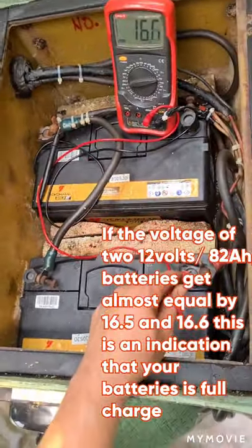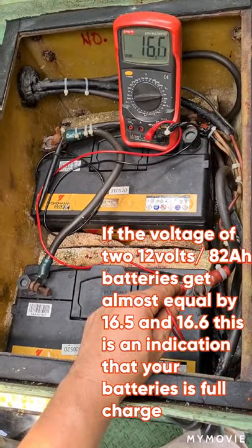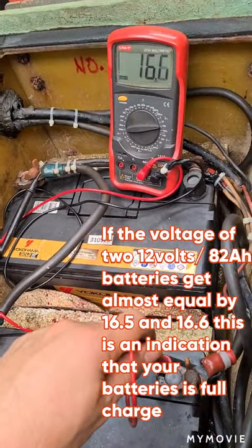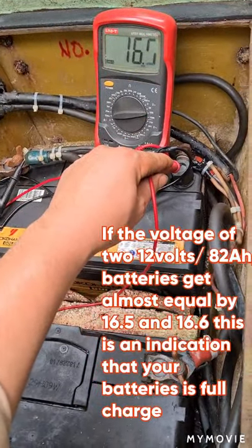This is very good for your car, to start your car and vehicle. Now battery number one is rising. It becomes 16.6, and battery two now becomes 16.5.